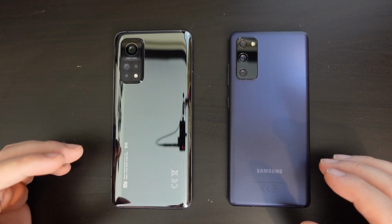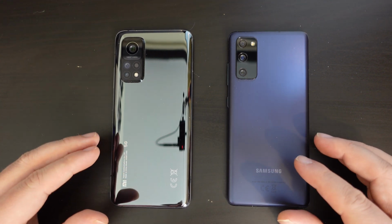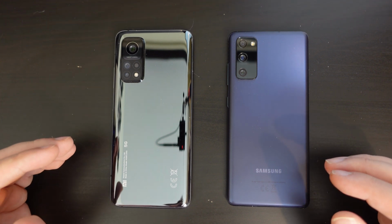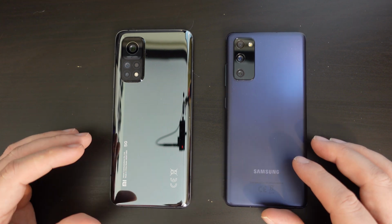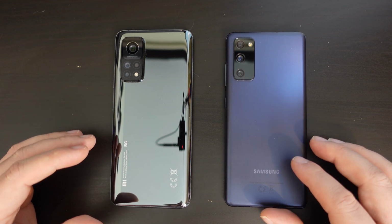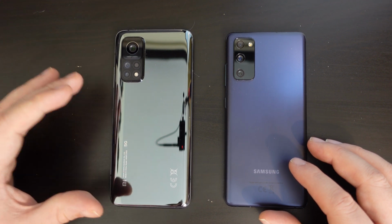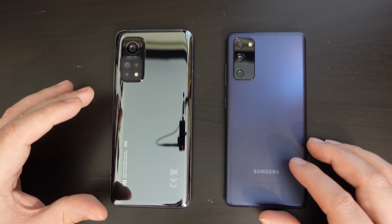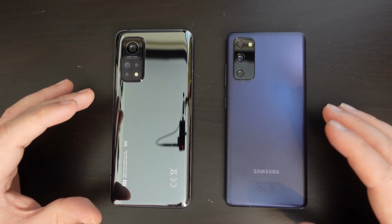And as a result of that vote, this is the first of two comparison videos we'll be releasing this week. This is the side-by-side comparison between two Snapdragon 865 chipset devices, the Xiaomi Mi 10T Pro 5G and the Samsung Galaxy S20 FE 5G.